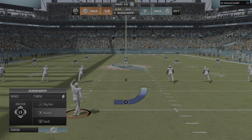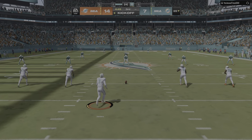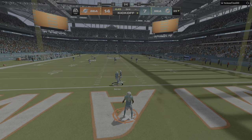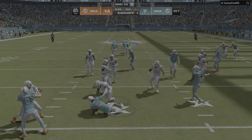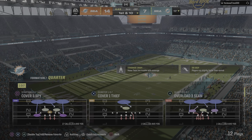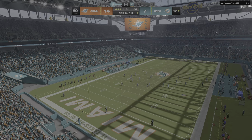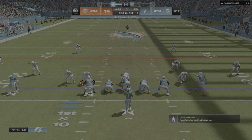Jason Sanders, the kickoff man. Now after the touchdown, ready to kick it away is Sanders. Hill is going to take it out of the end zone. And no chance to get away as they'll get him down at about the 17-yard line. The Dolphins at the line ready for their next drive.